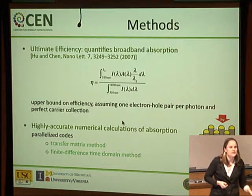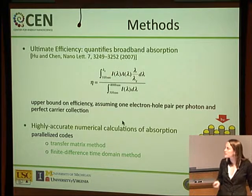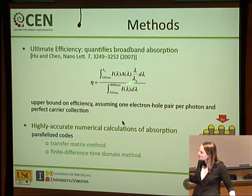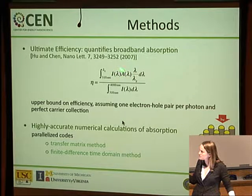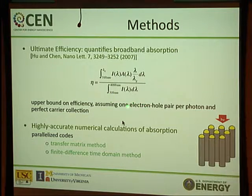So in terms of methods, we calculate as a first estimate of efficiency something I'll call the ultimate efficiency. This quantifies the broadband absorption of a structure. It's for solar, so you want to absorb the entire solar spectrum. So we calculate an integrated value that depends both on the solar spectrum, I, and the absorptance, which is a function of wavelength of our structure. This weighting factor provides an upper bound on efficiency, assuming that one electron hole pair is generated per incoming photon, and that ideally you could collect all the carriers in your external circuit. We then carry out accurate numerical calculations of absorption for real structures using parallelized codes, which we run on the USC supercomputer, using methods that include transfer matrix methods and finite difference time domain methods.